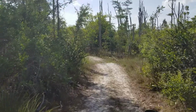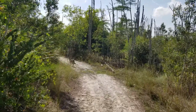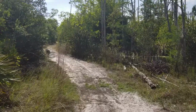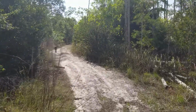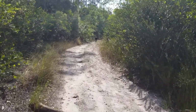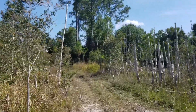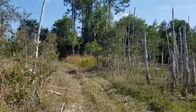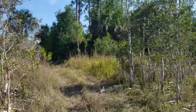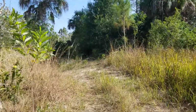I'm going to find some greens along the way here. Haven't seen any Smilax yet. A little Bidens alba in the beginning, but since then I haven't seen much. So hopefully we'll find something. Looks promising.